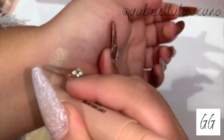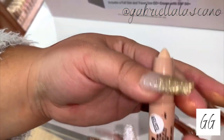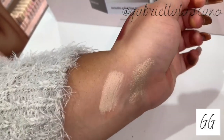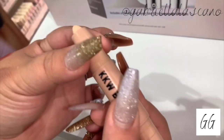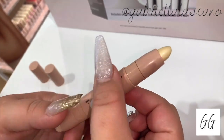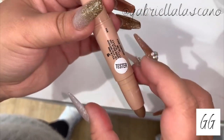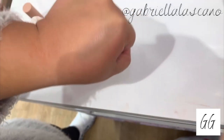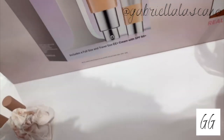Next, I swatched all of the contour and highlight duo-ended sticks. I don't even know what these are called, sorry. So I tried to swatch as many of them as I could. This was the Fair, so this is the lightest one, and it has a highlighting concealer stick on one end, and then a glittery highlighter for your highlighting points on the other side. Then I want to say this is medium next, or light. You can see in the video, I think it's light.